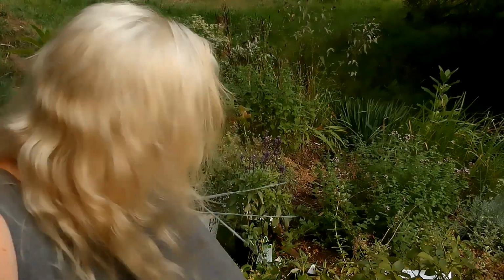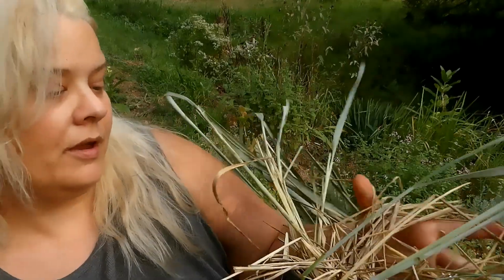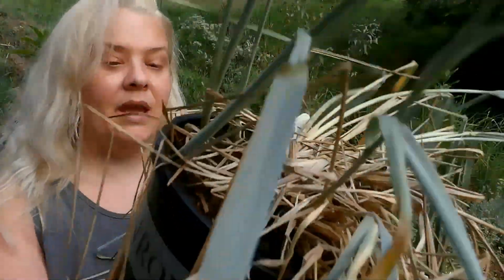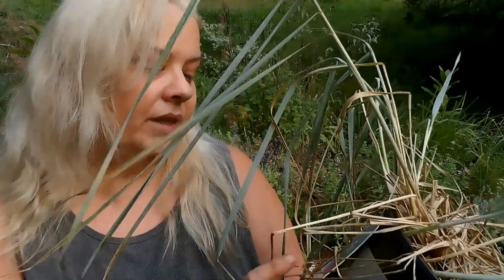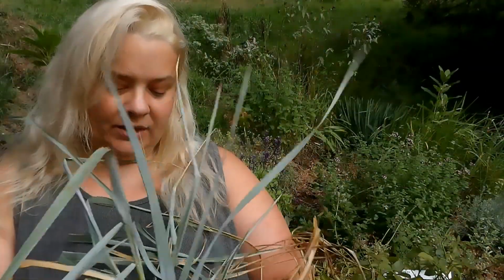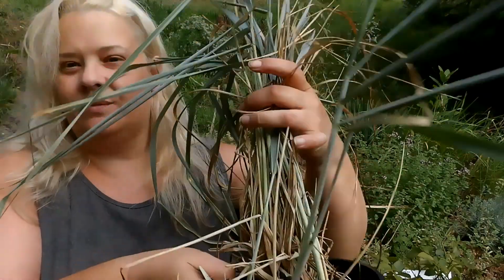The next thing I got, and this one I know I paid $1 for because of the condition it was in. Whenever I took it up, I was only charged $1. But it's the Blue Dune Limegrass, and it was $11.98 originally. I need to get it in the ground and probably cut it back.